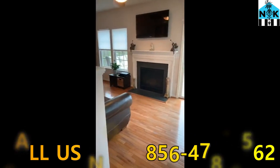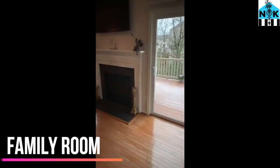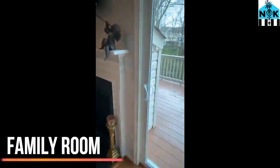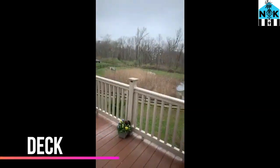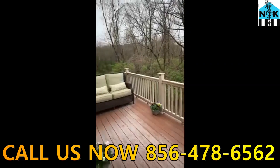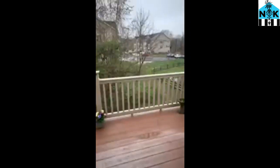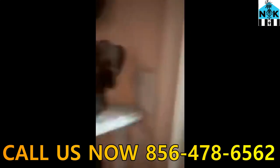And then you also have the addition here, fireplace, and a full deck. Secluded backyard. Your neighbors are not on top of you. And lastly, I'm going to take you upstairs to the bedroom area.